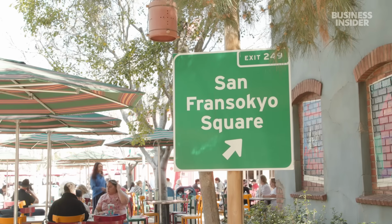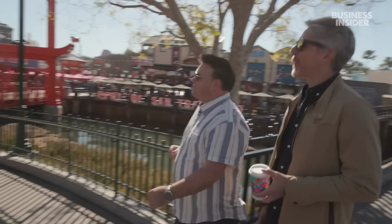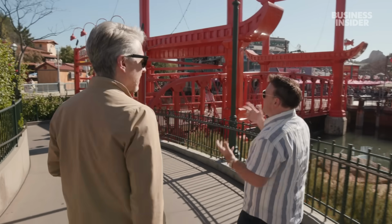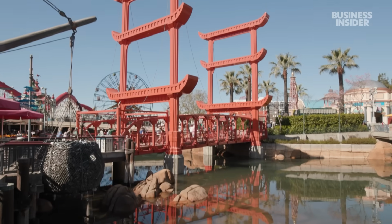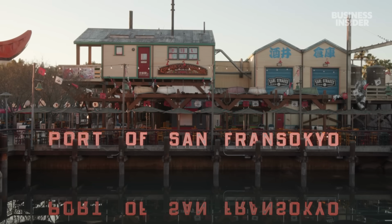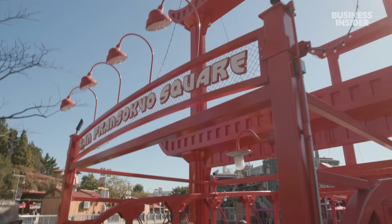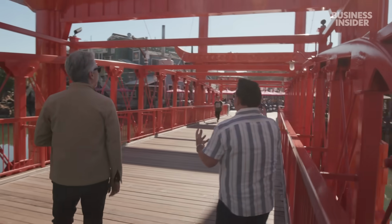So leaving Pixar Pier, we are headed to San Francisco Square. San Francisco. Yes, San Francisco. This is based on the movie Big Hero 6. Now, in that movie, the city was destroyed by an earthquake. So the concept here is that residents from San Francisco and Tokyo came together to rebuild the city, and it's multicultural, so like any good city, even though we do have some influences from Tokyo, we also have like Cocina, and honestly, I love this.